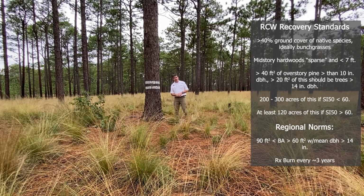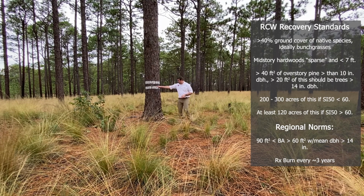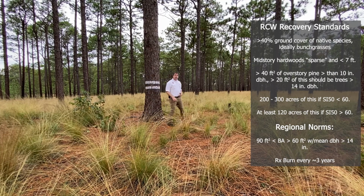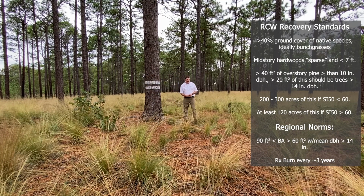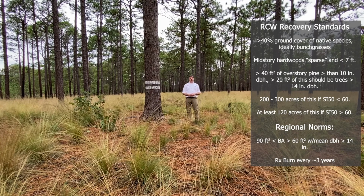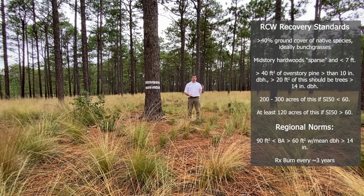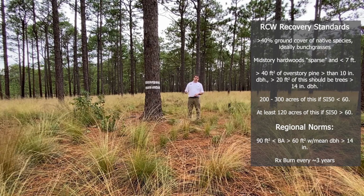There's turkey oak, blackjack oak, post oaks. There's even a little persimmon just right over here. All kept relatively short through the frequent use of prescribed burning. This particular site is burned about every 3 years during the growing season, but you'll see different combinations depending on the land you're on. Some landowners burn annually, some landowners burn every 5 years.